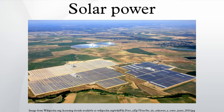Solar power is the conversion of sunlight into electricity, either directly using photovoltaics, or indirectly using concentrated solar power. Concentrated solar power systems use lenses or mirrors and tracking systems to focus a large area of sunlight into a small beam. Photovoltaics convert light into electric current using the photovoltaic effect.